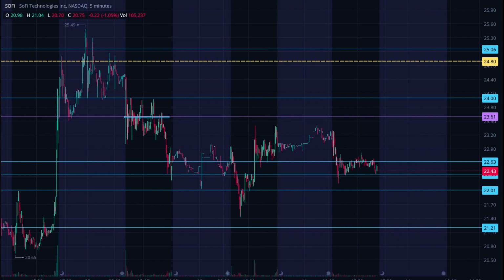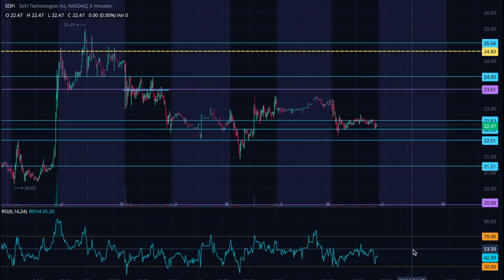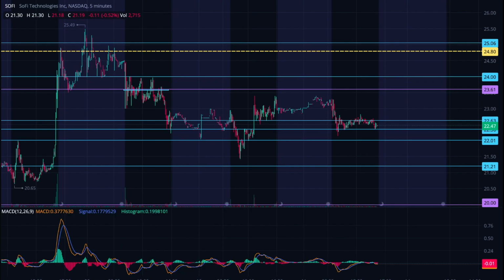If we want to take a peek at the RSI here, pretty low. We're under 40, so that's plenty of opportunity for buying pressure to come into the market. It hasn't really been able to muster anything above the midpoint today. A couple of times it sort of peeked its head over there, but certainly no runs over into overbought territory since the pre-market. So plenty of opportunity there, but it clearly just needs momentum.